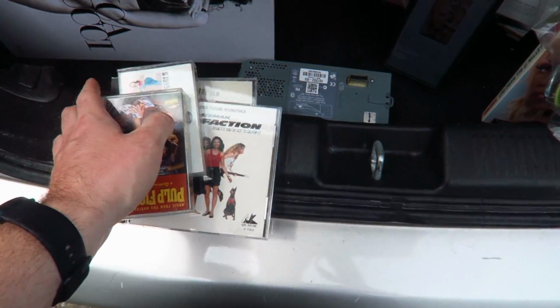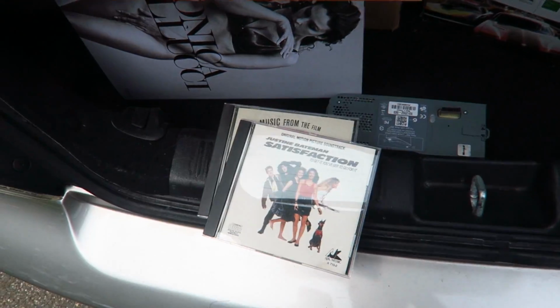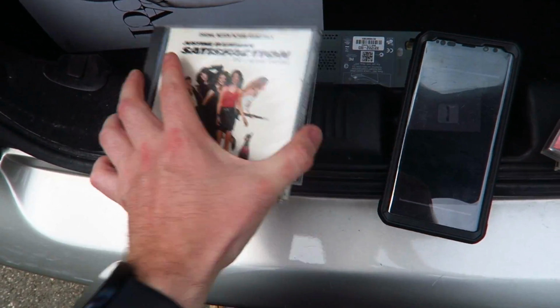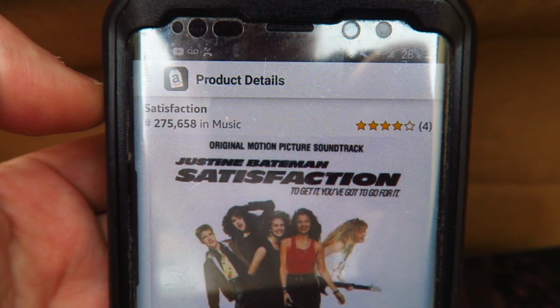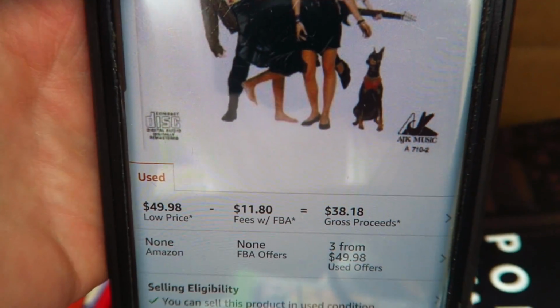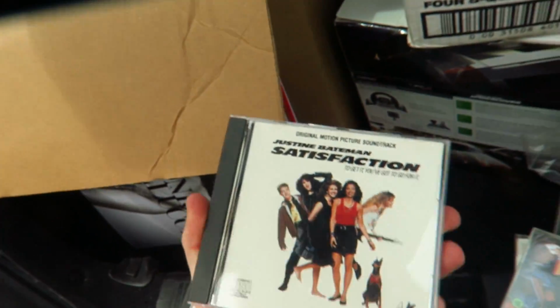I'll actually tell you guys what these are going for right now because I'm kind of curious, because I forgot. We got 2 CDs, 2 cassettes. I'm gonna sell them all on Amazon, so I'll scan in the barcode like how I did with the book. We can see the rank is not great, but it's not horrible. 275,000 in music. I like to stay under 300,000, so that's fine. And the price, $50. I'll make 38 bucks on this one CD.